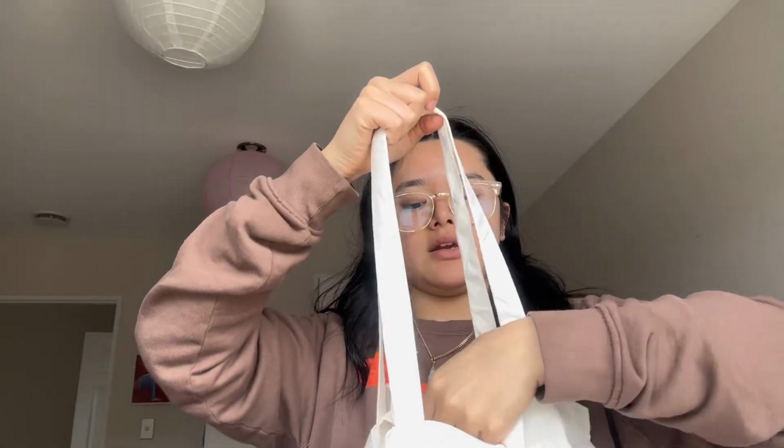I have also received a package today for my grad dress. I got it from Realisation Thai and it was really freaking expensive, so I hope it fits. A free tote bag, it's really cute. Oh, it has long handles and it has short handles. Anyway, what we're here for is the dress. Cute little envelope for the dress.